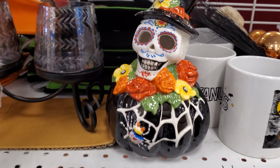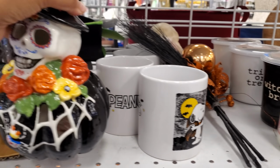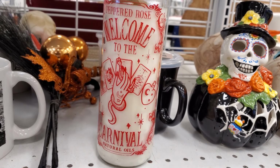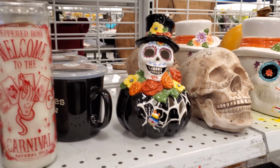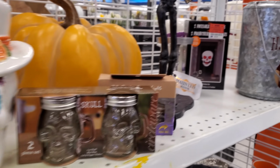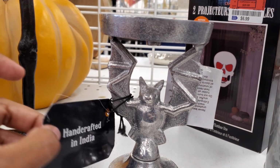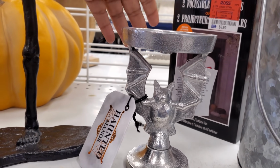New Ross location. The skull and pumpkin for $11 for this tiny guy. Welcome to the carnival. Little candle. Okay, not much here in this one. Plenty of the skulls. I've seen these before. What is this one? Oh, a projector. Oh look, only found one by Haunted Manor. $4 for the bat.